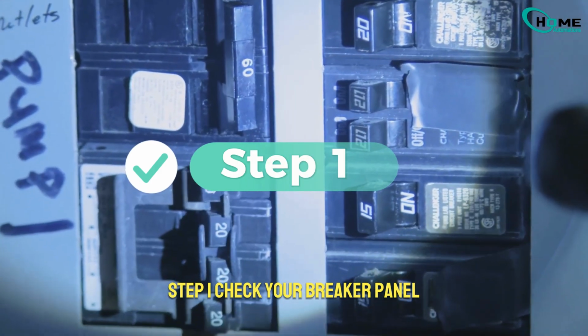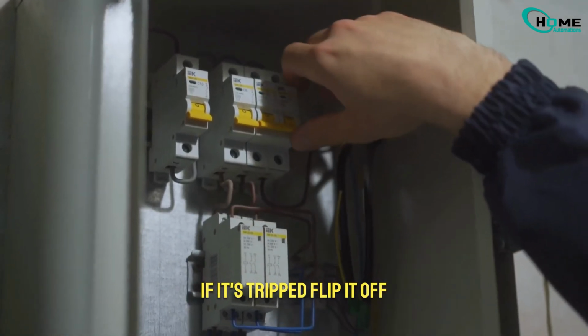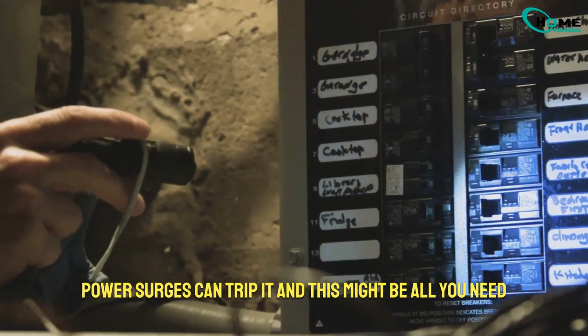Step 1. Check your breaker panel. Find the breaker labeled AC or furnace. If it's tripped, flip it off, then back on. Power surges can trip it, and this might be all you need.